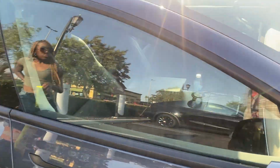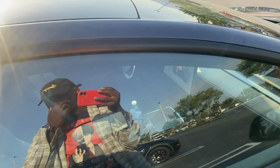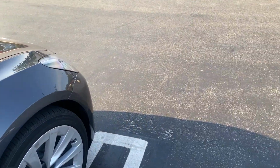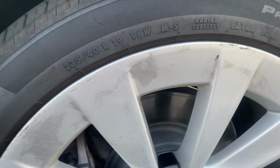That's the only downside of it. But the roof, like most people think the sun's gonna hit you on the roof. The roof is pretty good when you're inside. It doesn't show you that much though. The wheels, I think they're aluminum wheels, but what happened with the other one, I don't know.